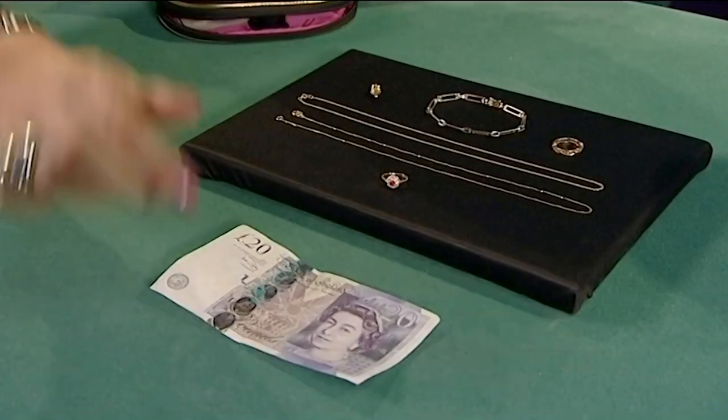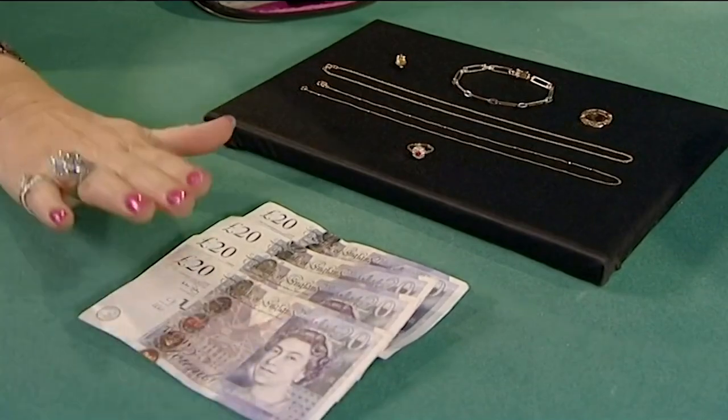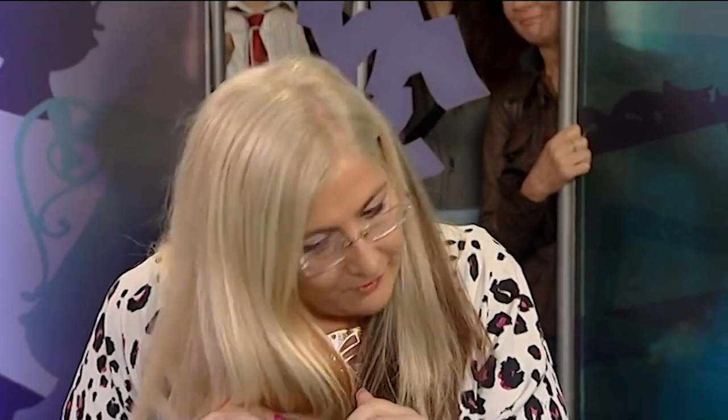So we've got 1, 2, 3, 6 items. So we'll start with 20, 40, 60, 80. Are we close? Ish. No. Not close? Not close-ish, no. There we are. 100. Not quite. But we're getting there. Only just. Well, I've got to bear in mind that I've got to make a little bit of profit on it. And I want you to be happy with what I offer. So I'll make one final offer then.